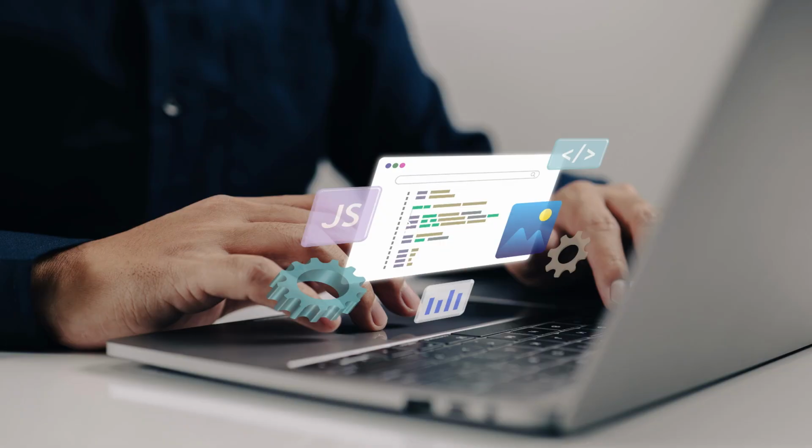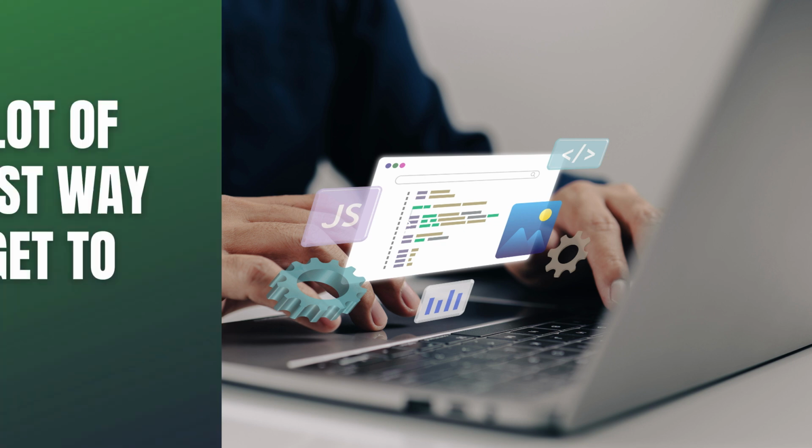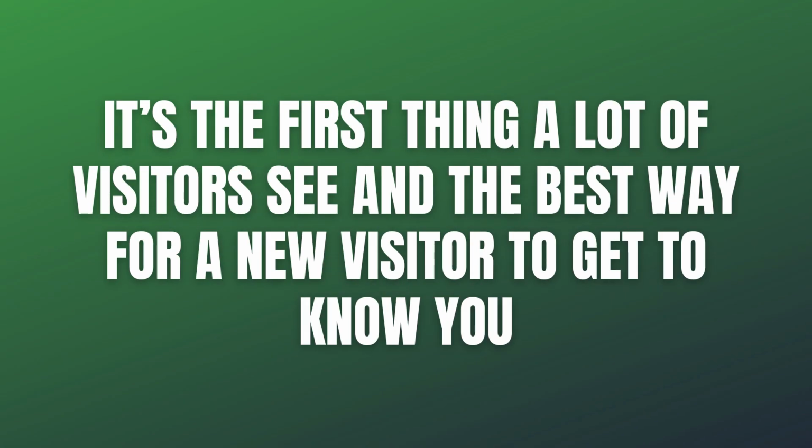You know that if you're running a small to mid-sized business, your website is essentially the first step of your sales process. It's the first thing a lot of visitors are going to see, and it's the best way for a new visitor to get to know you.